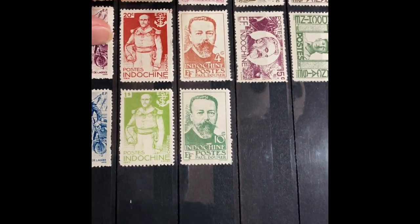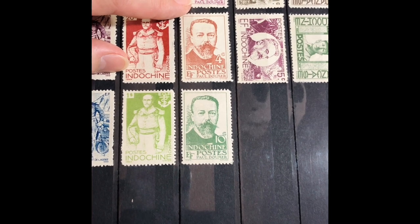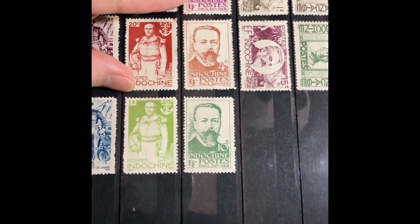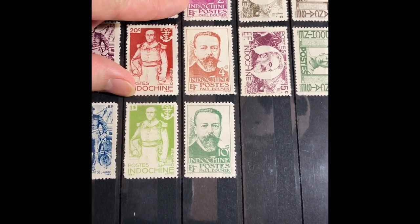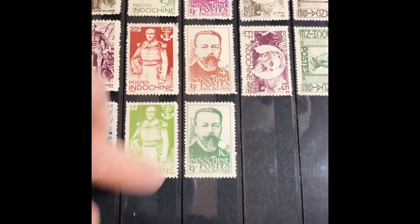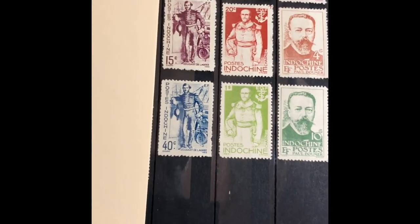And the next stamp set is Governor General Paul Dumier. This is a 3 set series issued in 1944. It's got numbers 253, 254, and 255. You have a 2 cent red violet, a 4 cent light brown, and a 10 cent yellow green. They are 90 cents mint and used for the 3 stamps.